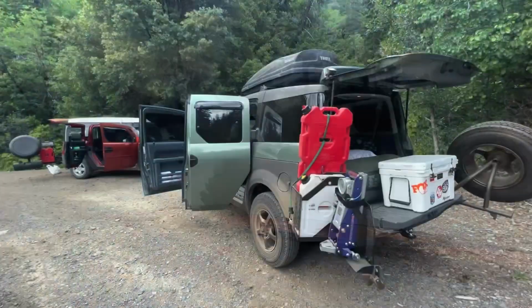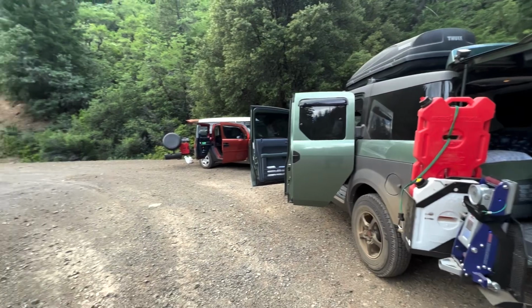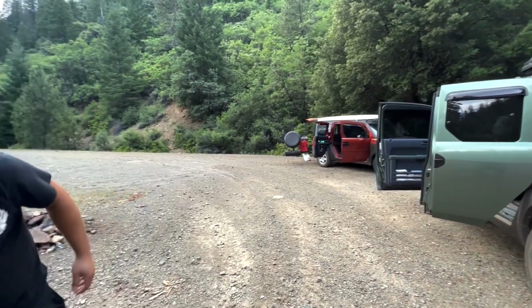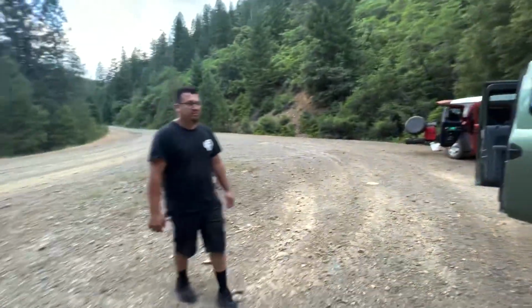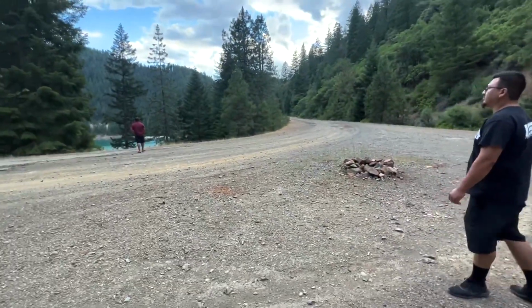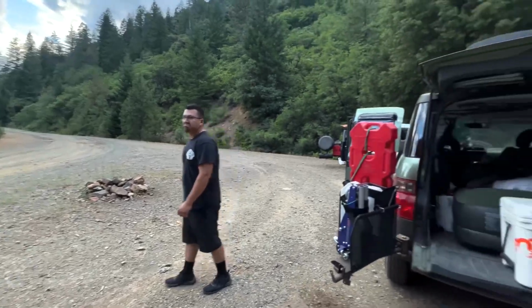Just arrived to McLeod, and we were close to Shasta earlier having some dinner. So this is where we're gonna spend the night. We couldn't find another spot, and this is pretty good, I think.